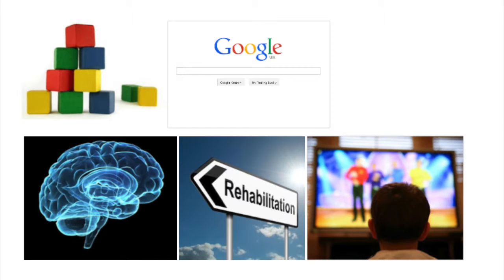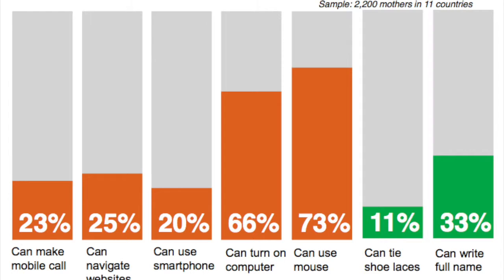In another international bit of research, they found that 23% of children aged 2 to 5 can make a mobile call, 25% can navigate websites, 20% can use a smartphone, 66% can turn on a computer, 73% can use a mouse, but only 11% can tie their shoelaces, and about a third can write their full name, first name and surname. So the milestones we used to use for tracking a child's development are changing. They're now becoming digital ones and replacing the older ones.